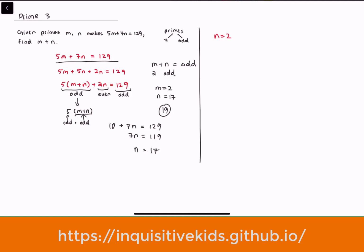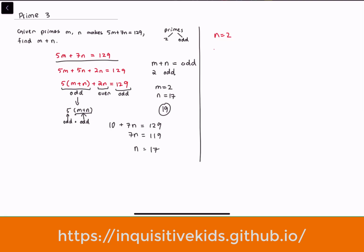Well, when we bring this back into the original equation, we have 5m plus 14 is 129. Then we subtract 14 on both sides to get 5m is 115. Now we divide by 5 on both sides. This gives us m is equal to 23. So in the first solution, we got this as our solution set. But in our second solution, we got n is equal to 2 while m is equal to 23. These are different numbers. So it means that the sum of m and n can also be 25.